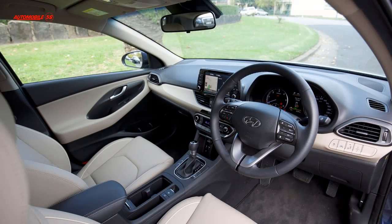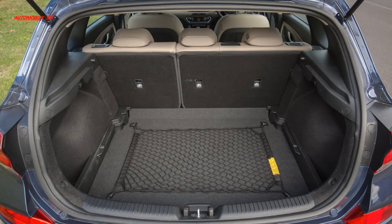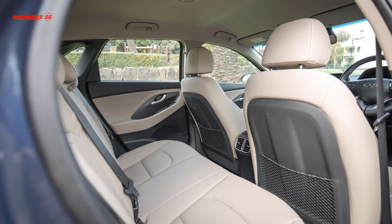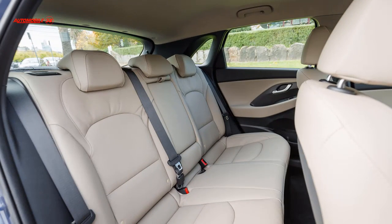2017 Hyundai i30 Elite Review. The Hyundai i30 Elite has a point of difference in the form of a standard diesel engine. It's the comfortable and frugal equal to the identically priced i30 SR's performance-focused hide.